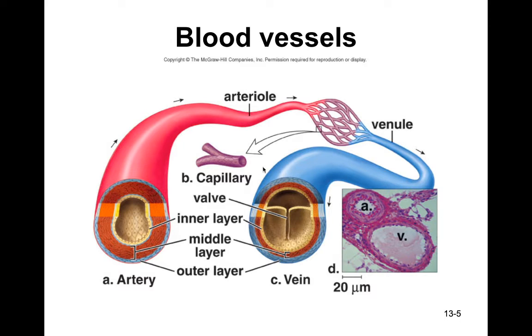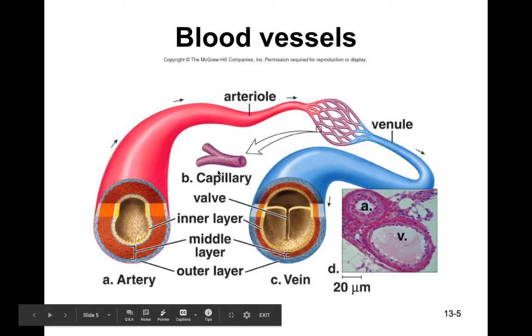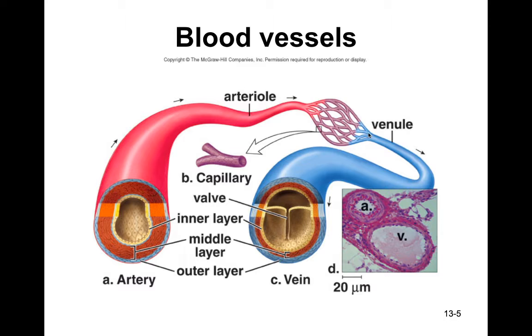Okay, we want to look at some of the different blood vessels that we have in our body. The main blood vessels that we have are arteries, veins, and capillaries. Now, we do have smaller arteries called arterioles and smaller veins called venules.